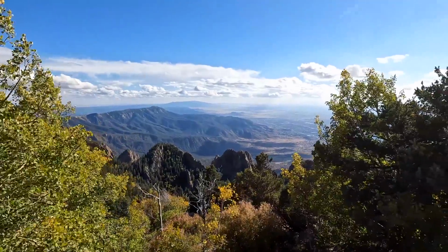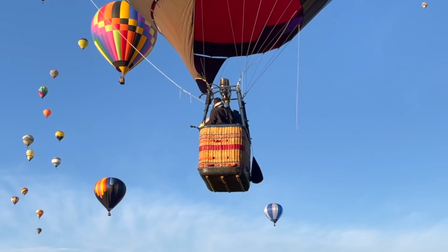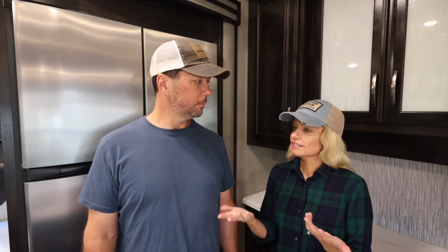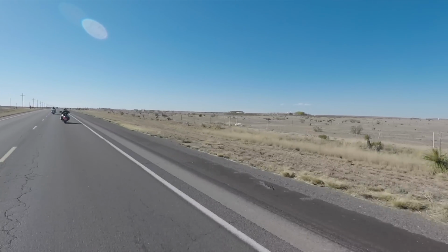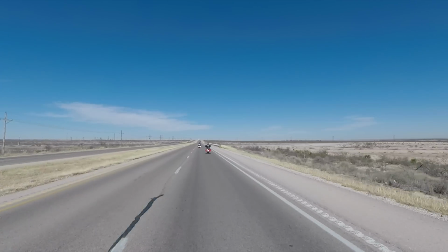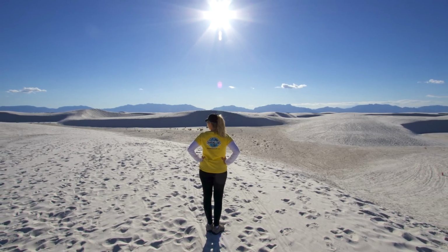The Balloon Fiesta was in New Mexico. Albuquerque is incredible. Oh, man. And just for us, gosh, I'm afraid to say this because I'm going to get... Southern New Mexico was just flat and dry. And it might have been the time of year we were there. It was windy. It was dusty. However, we still had a blast, and we saw some cool stuff.